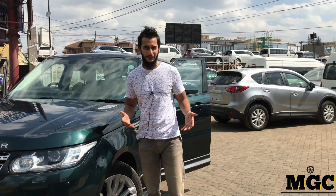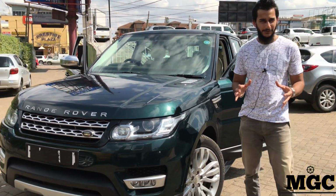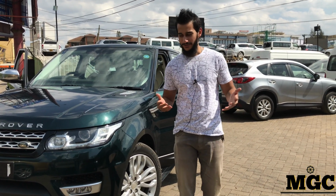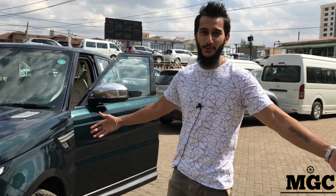Alright, so I'll just take you on a little walk around of this vehicle. As I said, it's got this sort of green tint or finish coming through the paint, and it's a darker paint, but it looks really nice, gotta say that. So if you come with me, we'll go through the car on the exterior, and then we'll go through the interior, and then you can let me know what you think.